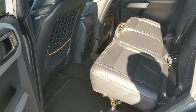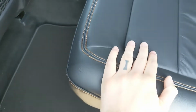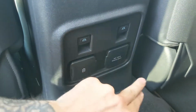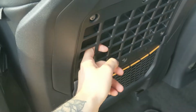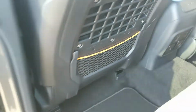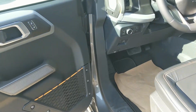Then looking into the back seat, where you have comfortable seating for 3 with fold-out armrests and 2 cup holders, full leather and vinyl interior. Down here in the middle you have a USB, USB-C, 110-volt power outlet, and window controls. And the backs of the seats have MOLLE rigging that you can hook equipment onto, as well as having these mesh pouches.